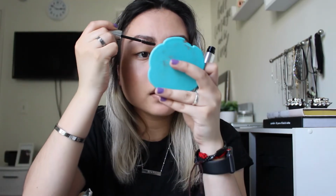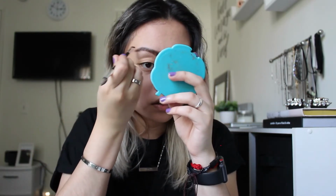And then I'm just gonna take this Anastasia clear brow gel. Oh my gosh, I just dropped it. Great, there's a hair on it. Okay, I'm clumsy. So I'm gonna take this clear brow gel by Anastasia and I just brush up my brows to set them in place. And then I go back to the brow powder duo and just kind of fix the end.